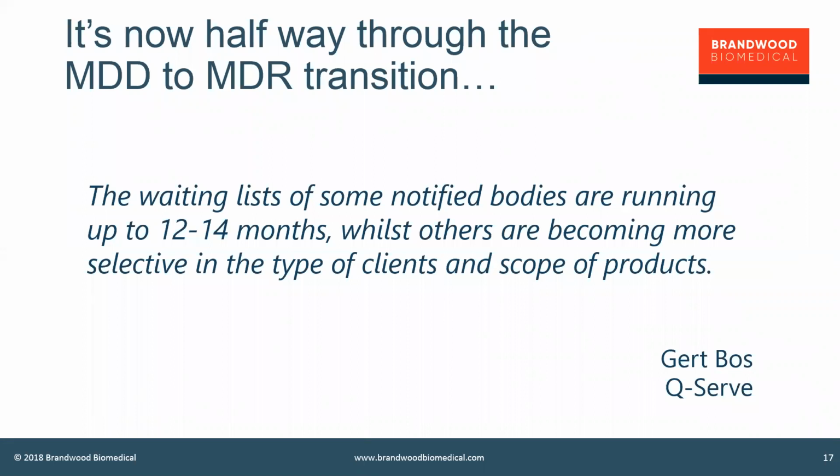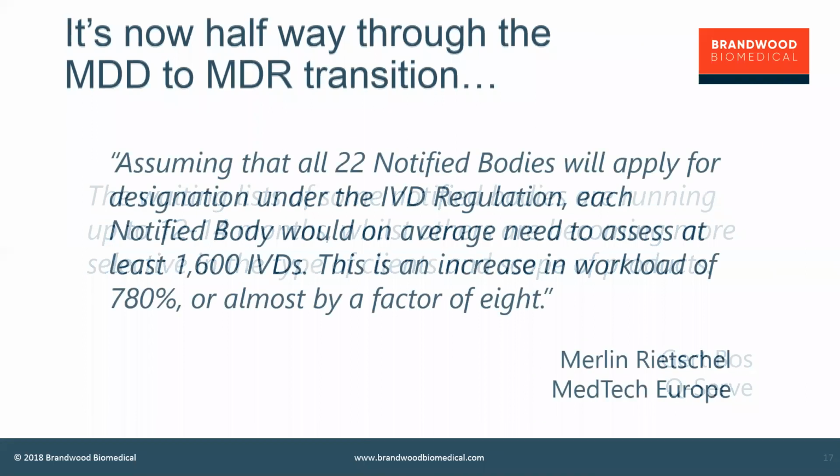Certainly we're seeing that here in Australia. We've seen some notified bodies withdrawing from serving clients in this part of the world. There's a pullback to the centre, and we're seeing certainly blowing out waiting lists. If you haven't approached a notified body now, you're going to find it difficult to get your foot in the door and get things done in a sensible length of time.